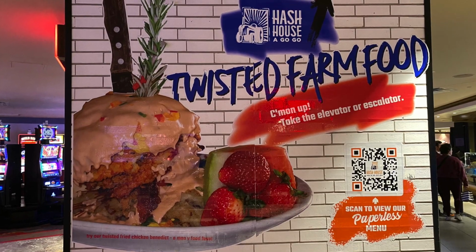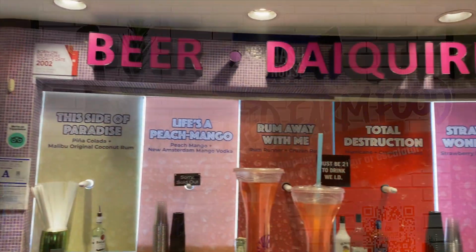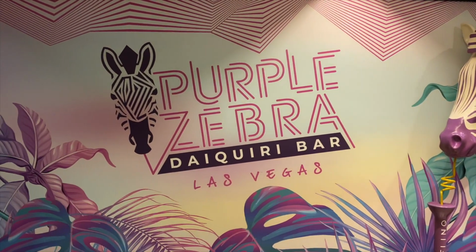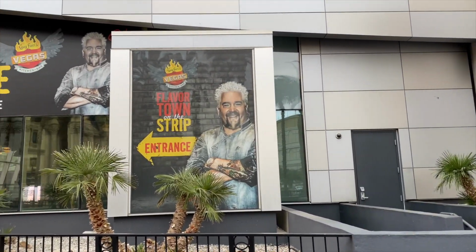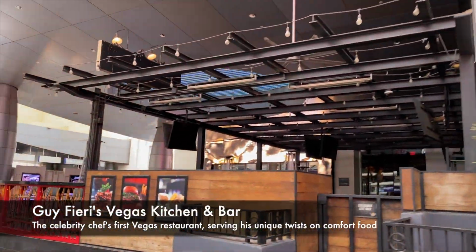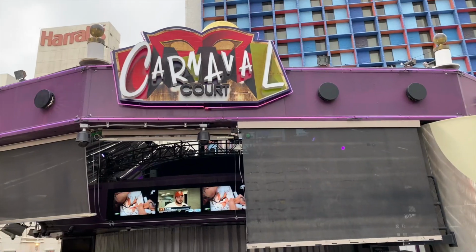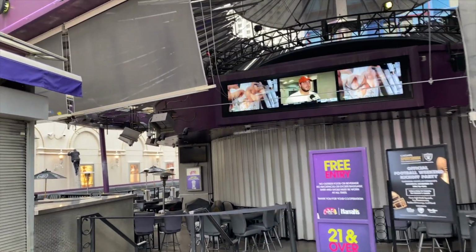You all know of the famous Hash House A Go-Go upstairs at the LINQ. If a fruity cocktail is in order, you'll also find one of the many Purple Zebra daiquiri bars right here. The north corner of this building also houses a big-name restaurant, your trip to Flavortown courtesy of Guy Fieri. Guy's Vegas Kitchen and Bar opens onto Carnival Court, an entertainment area between LINQ and Harrah's that was added in 1997. The bar wasn't open yet when we visited, but still there's always something interesting happening at Carnival Court.